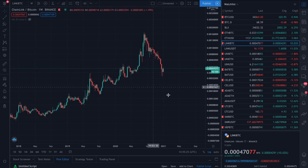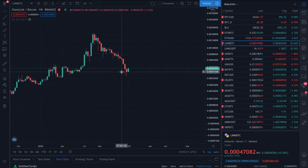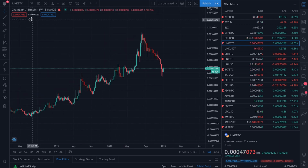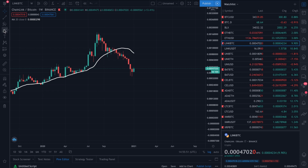With that said, this is something we haven't seen in a long time. Again, it's been 7 weeks of red weekly candles, and on the eighth week, we see a green. We're up 13.5% on the weekly candle, and we are closing in. Or, well, I guess the moving average is closing in if it loads. There we go. The moving average is slowly closing in.